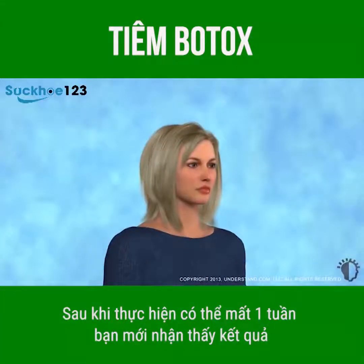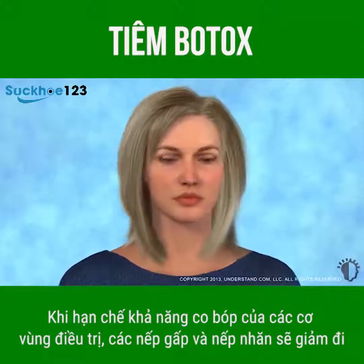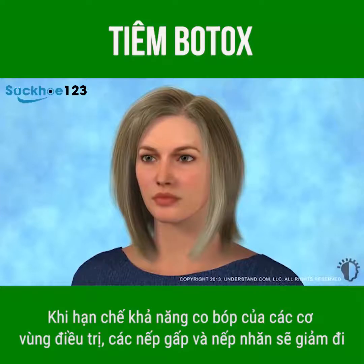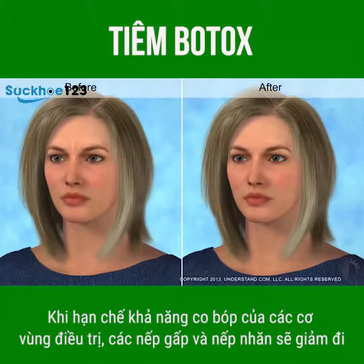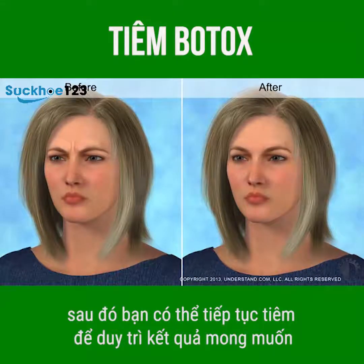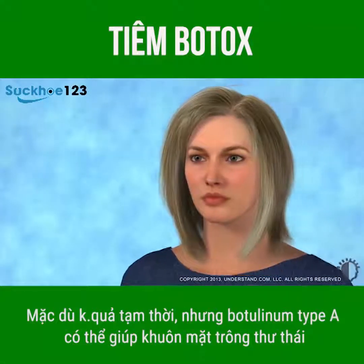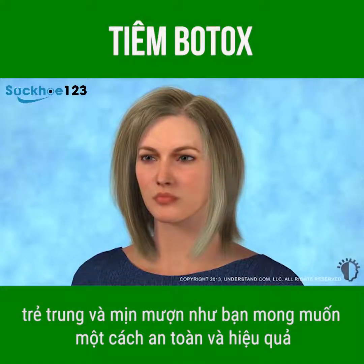After your procedure, it may take a week before you notice results. As the muscles in the treatment area are limited in their ability to contract, the appearance of facial lines and wrinkles will decrease. The results from a single procedure last approximately 3 to 4 months, after which you can receive subsequent injections to maintain the desired results. Although the results are temporary, botulinum toxin type A can safely and effectively help to restore the smooth, youthful, and well-rested appearance you desire.